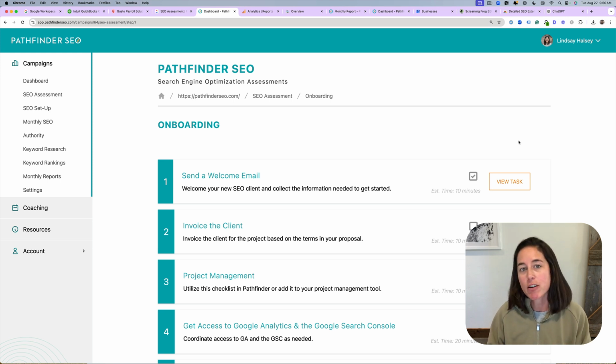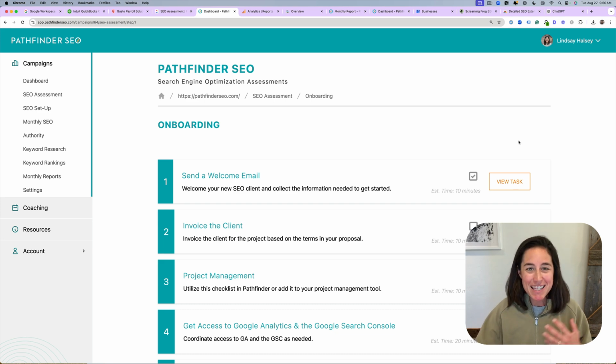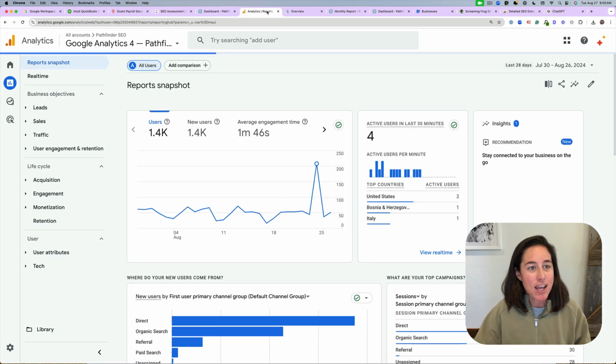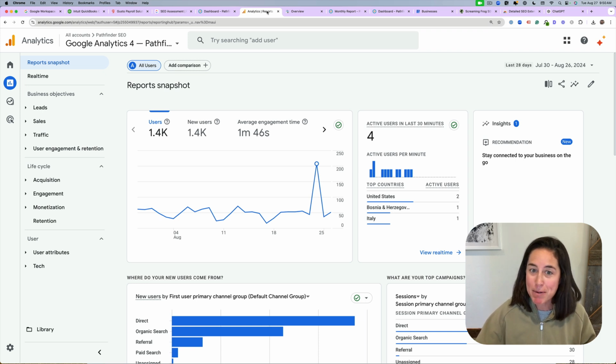Next up, in terms of a category, we have Google Analytics, Google Search Console, and monthly reporting. This is the data side of things. Google Analytics is enterprise level, and it's free. I wouldn't describe it as particularly easy to use, but it is really universal, and it's pretty paramount if you want to do other marketing services like Google Ads.